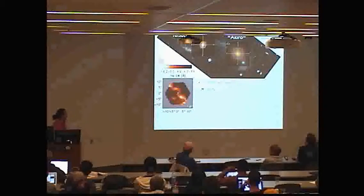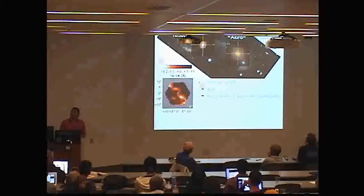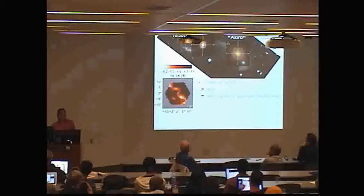Instead, it could be in the form of small-scale jets, less than 1 kiloparsec, or uncollimated winds that are predicted to occur in AGNs that are powered by low accretion rates and/or radiatively inefficient accretion flows. And this latter possibility is intriguing because the Eddington ratio of this AGN is only 10 to the negative 4, meaning that accretion onto this AGN is at a low rate and/or radiatively inefficient.